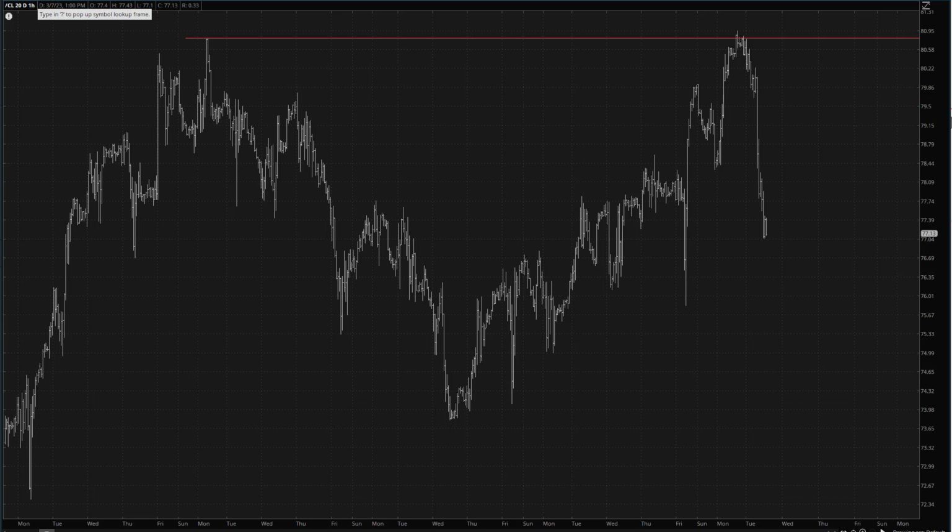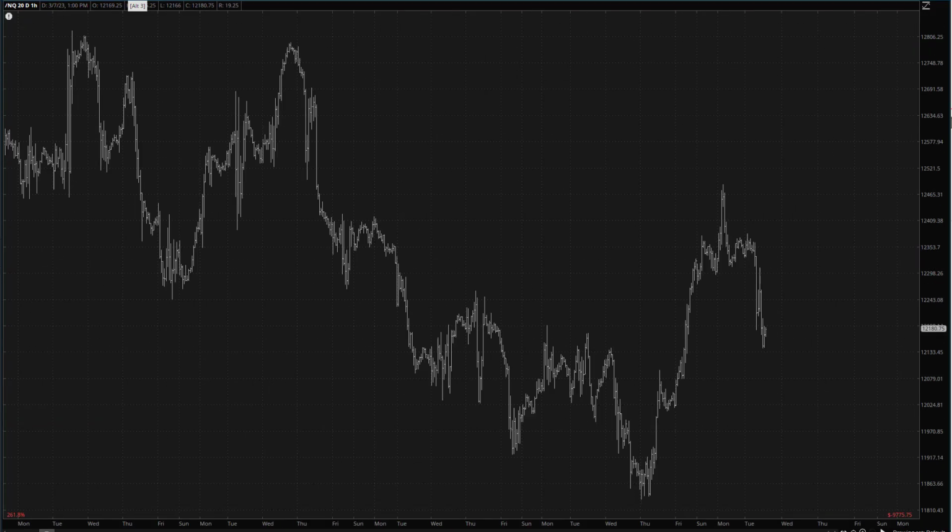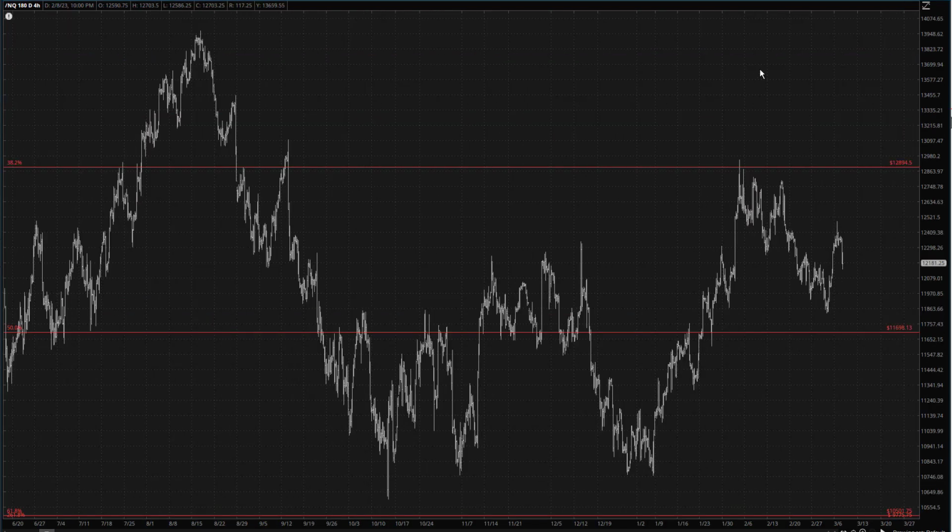Did I look at the NQ? I don't even remember. No, I didn't look at the NQ, but it's kind of a mess anyway. One of my dogs is grumbling. All right, yes, thank you, I'm almost done. So, Cujo there.